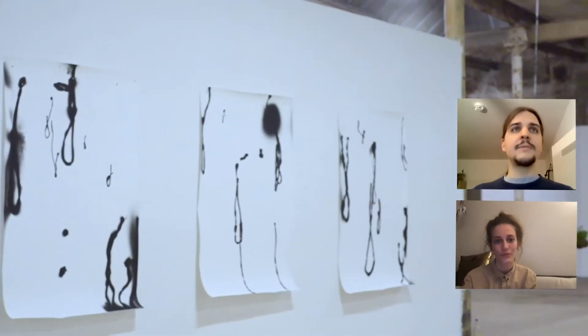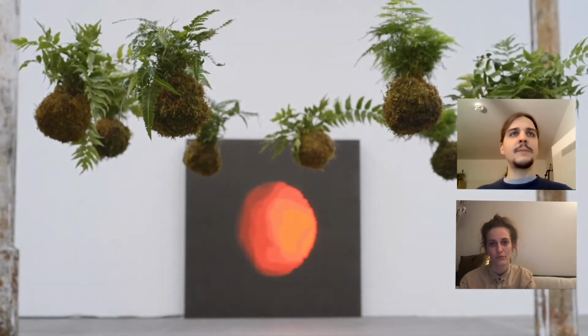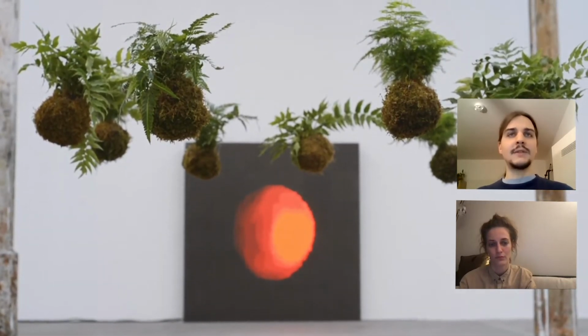The interactive performative installation Is a Rose consists of a circle of 9 hanging plants, the roots of which grow in a ball of moss, a low-resolution LED screen, and a tracking system utilizing an Azure Kinect and a small computer, which are placed outside of the visitor's field of view.